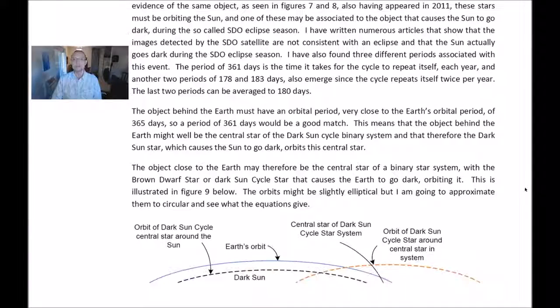And one of them must be associated to the object that caused the sun to go dark during the so-called SDO eclipse season, which is a very controversial topic, it seems. I have written numerous articles that show that the images detected by the SDO satellite are not consistent with an eclipse and that the sun actually goes dark during the SDO eclipse season.